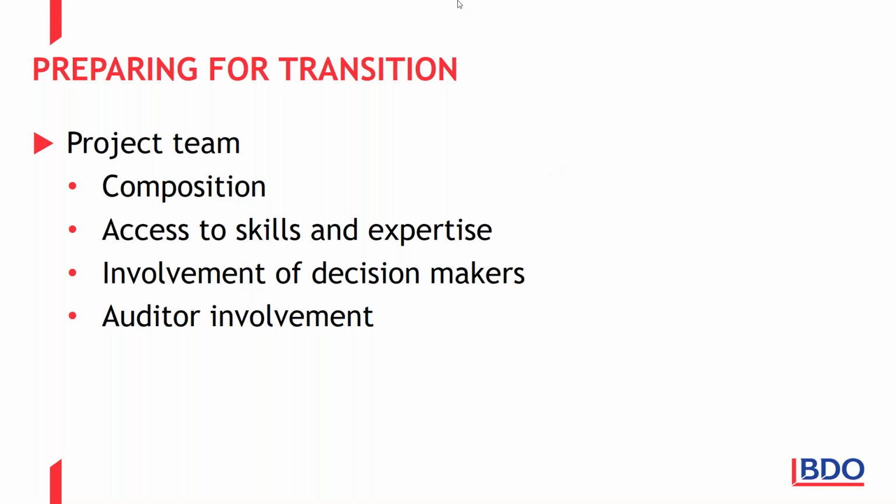And at that point, it's almost too late because decisions have been made which have taken various options and choices in the implementation. You kind of can't go back. So one of the issues you're going to face at the start of your project is who's on your project team. And like I said, the composition really should be made up of an IT person, a finance person, a lease management person, but don't forget to include somebody that has IFRS knowledge.